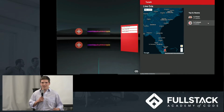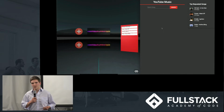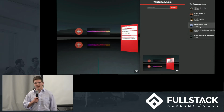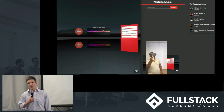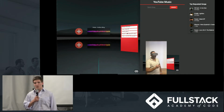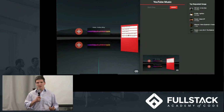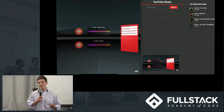headset. DJs can hop into a virtual mixing booth, and from there, they can queue up their songs, and they can basically add them to the deck to play them how they'd like. As for the fans, what they can do is enter a live session. They can choose any live session that is on the home page. They can vote on the songs that they would like to hear, request them. They'll then be rendered into the DJ booth. The DJ can choose from these songs to play them.